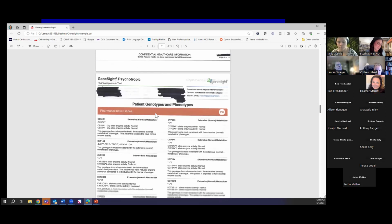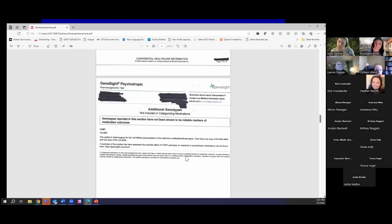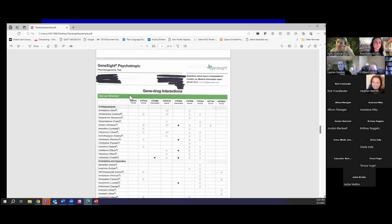And then we get into, these are the pharmacogenetic ones. So these are your CYP enzymes. These are some other ones this one runs that doesn't have as much evidence, but you see it again. This is normal, normal. This is intermediate. This is normal, intermediate, normal, normal, normal, normal for the enzyme. Okay, and then they also run COMT. Okay, so that's part 2 of the same information.